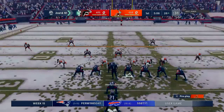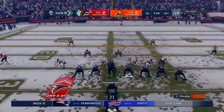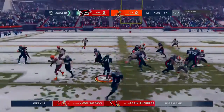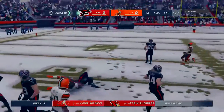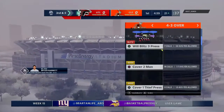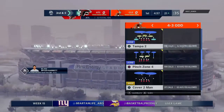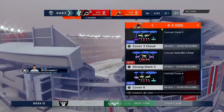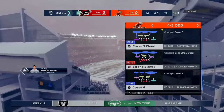A 2nd and 10 on a chilly, snowy December day, and I must say, I'm loving it. Kind of putting me in the holiday spirit. Charles hates it. And he's giving me the evil eye, folks. 5 yards, now it's 3rd and 5. I think that's the type of run we'll continue to see throughout this game. The snow coming down, I don't expect a lot of big plays to be broken.